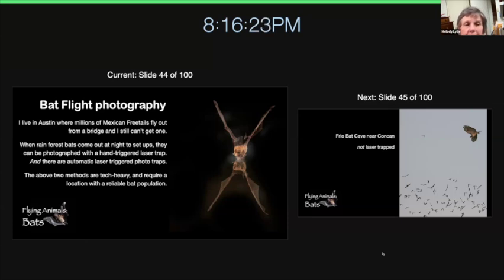But in the rainforest, they're a little more obvious. They come out at night to setups, and they can be photographed at night with a hand-triggered laser trap and other kinds of laser traps. They're real tech heavy. They do require a location with a reliable bat population that comes out and goes to the same place. Elephant Head in Arizona is one of those places because this guy has the only pond in a really wide distance.